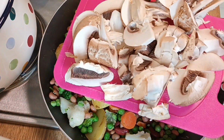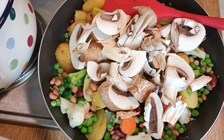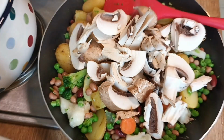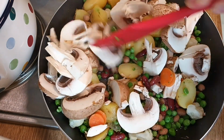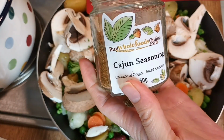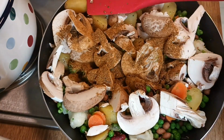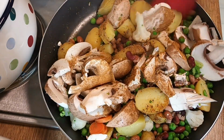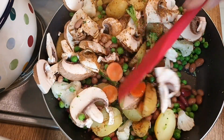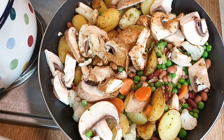Okay, I'm going to add some mushrooms because there isn't enough non-starchy vegetables here, and a splash of water to get that really cooking. I'm going to add some Cajun seasoning, big heaped teaspoon. It smells great. And now I'm going to cover this so that some of the steam can cook it.